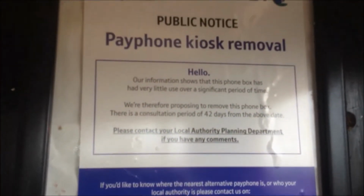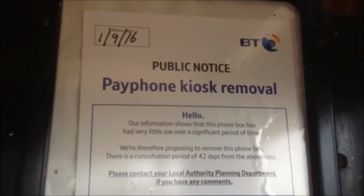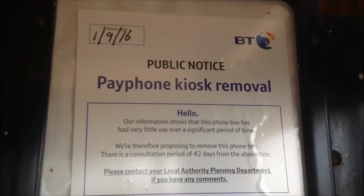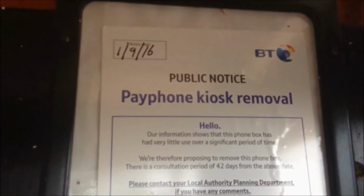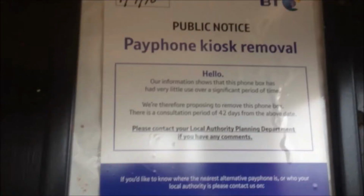Unfortunately, and I didn't notice this until I got inside, there's a public notice stating that the kiosk is due for removal. However, that notice was issued on the 1st of the 9th, 2016. We're now in 2018 and it's not been removed yet. But it doesn't look like it's kept clean or anything like that. There's a lot of cobwebs in it, and it's looking in a sorry state. It's not like the glory days when telephone boxes were spotless.